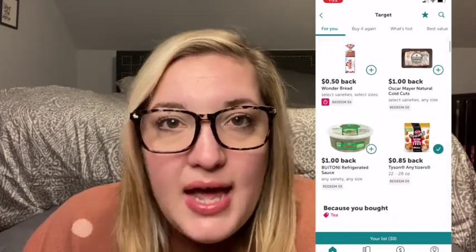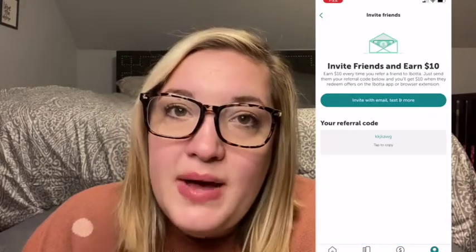So Ibotta has tons of stores, Target, Walmart, CVS, Walgreens, tons of stores. And each store has their individual rebates. So it's kind of a rebate thing. So it'll tell you the item to buy. And after you buy it, you will scan your receipt, take a picture of it, scan it into there, and then you'll get like $1 back, $2 back, however much back per item.